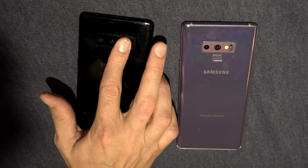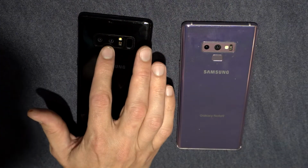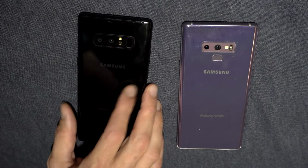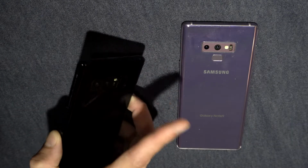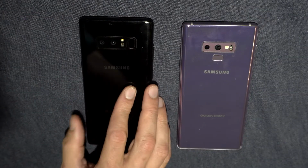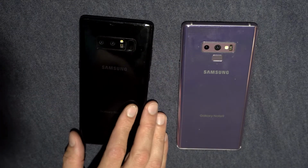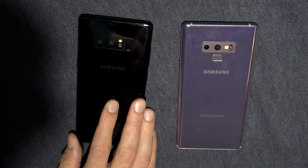Now if you miss, you're going to smudge the camera flash. Who cares? You're not touching the lenses. After about 2 days with this phone, my hand just naturally went bing, bing every time. I didn't miss, I didn't hit the camera flash, and you can even see from the fingerprints on here that's pretty true, even though I just smudged that a little bit. But never touching the lens.